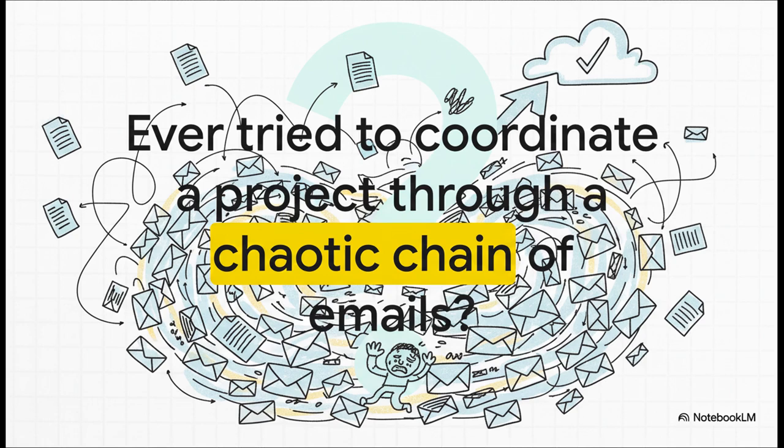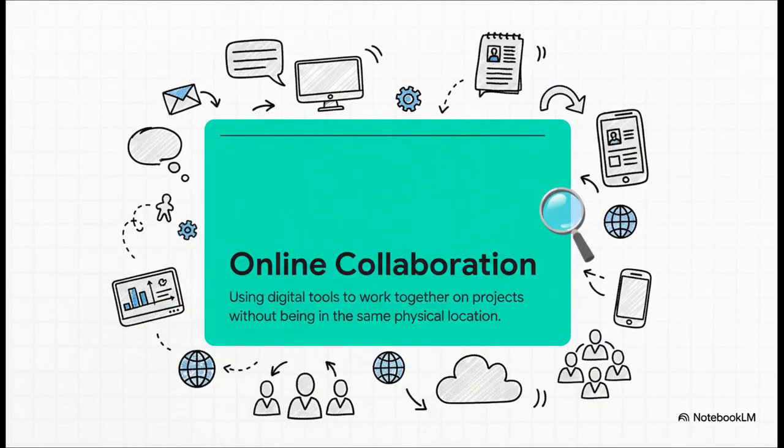Just drowning in a sea of emails with subject lines like, "RE: final version 3_draft, no, really, this is the one.docx." It's confusing, it's a huge waste of time, and it's the perfect problem that modern tech was built to solve. And yeah, that chaos has a pretty simple and really powerful solution: online collaboration.